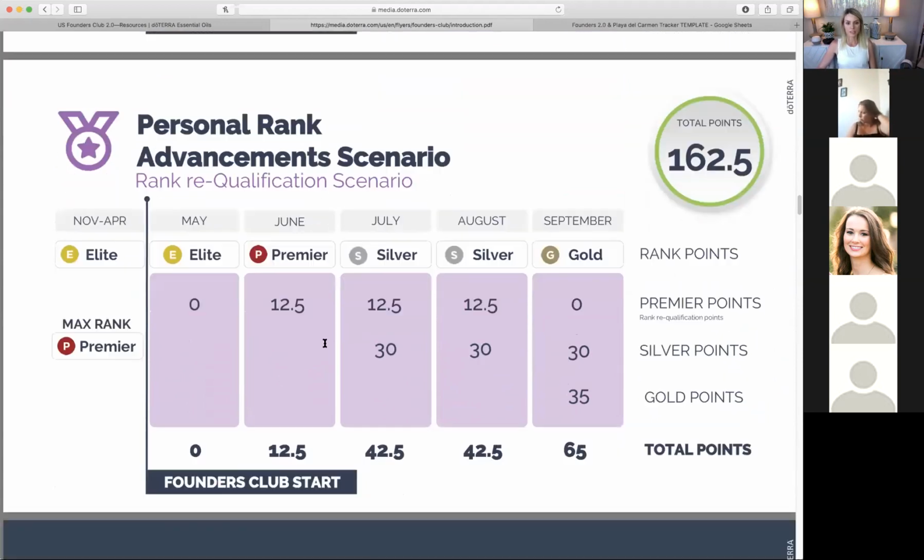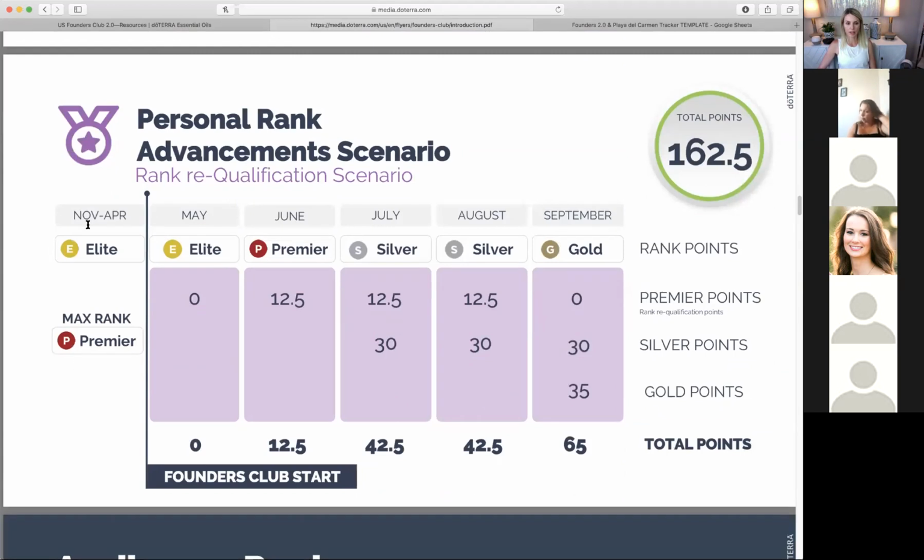So this is a re-rank qualification. So they're normally elite, they've hit premier, right? So they hit premier again, so they get half the points for premier. Then they hit silver, and then they hit silver again, and then they hit gold. So they're getting half the points because at one point they have hit premier before. Does that make sense? So you guys can see that doTERRA is still giving us grace, especially for people who may have been running and doing their business and then maybe life happened and now they're back to doing their business. They're still giving you the allowance of earning half points.